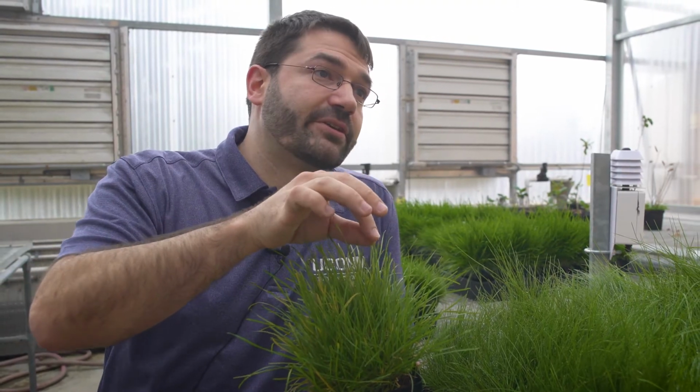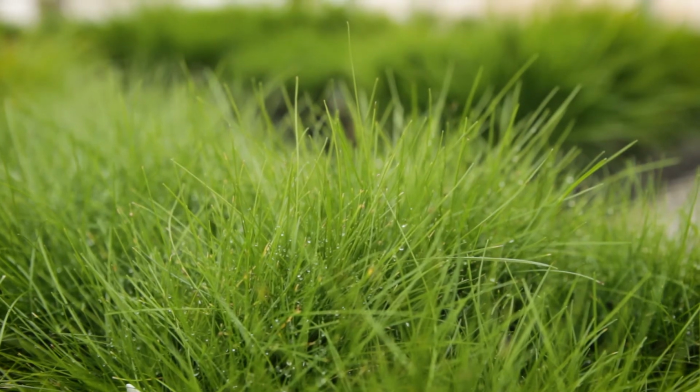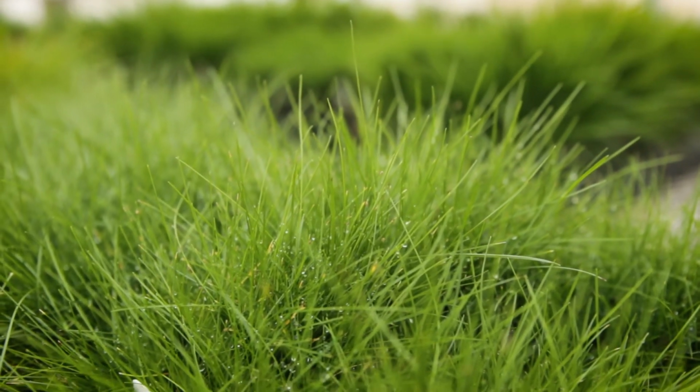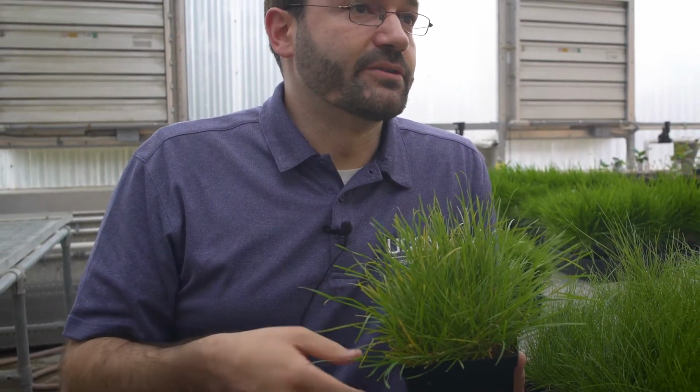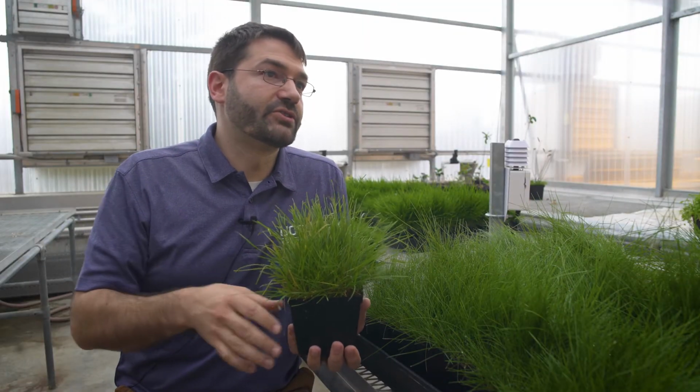These are actually leaf blades that are infested with Puccinia, a fungus that causes rust. It can infect the leaf blades, and if left uncontrolled, or if there are very conducive conditions, the rust can actually result in the defoliation of the plant.